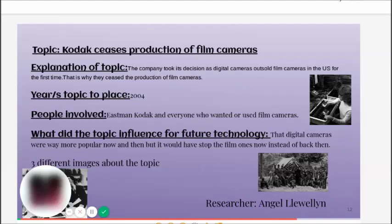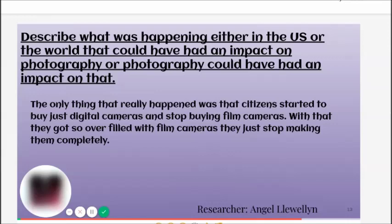The only thing that really happened was that citizens started to buy just digital cameras and stopped buying film cameras. With that, they got so overfilled with film cameras they just stopped making them completely.